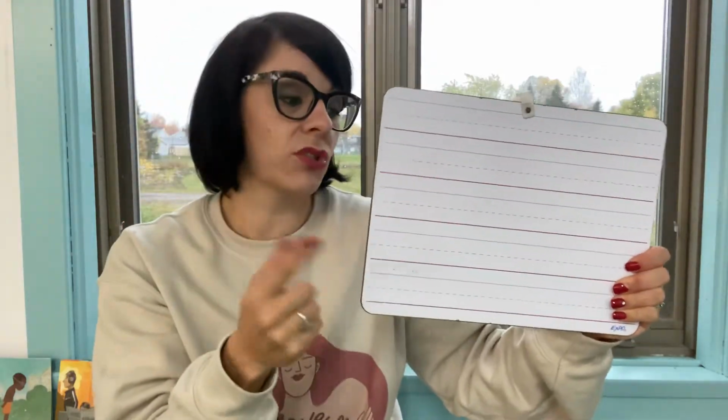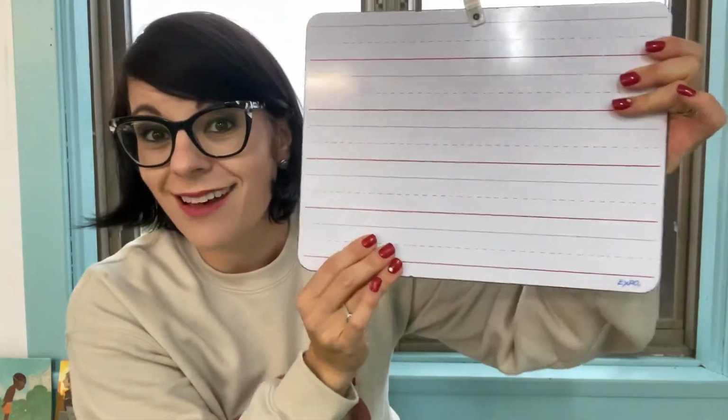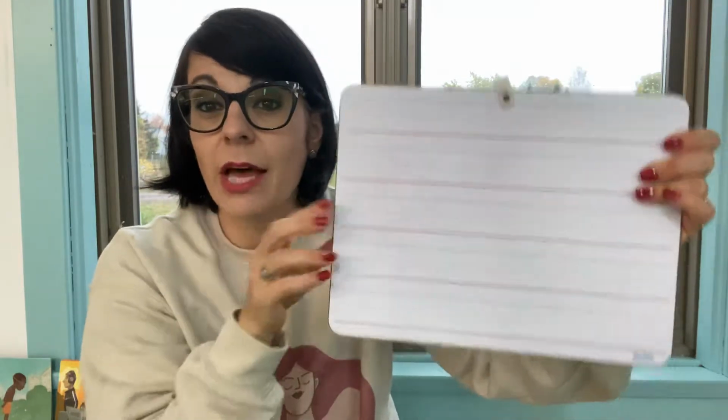So this type of whiteboard, you can get these at Scholar's Choice. I'm sure you can order them on Amazon. It's an Expo brand whiteboard. So try finding one that has the plain white side, but then the dotted lines so we can talk about uppercase and lowercase and not going below the red line.